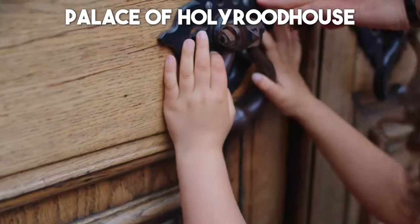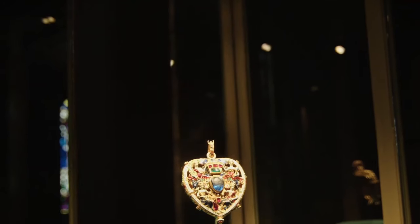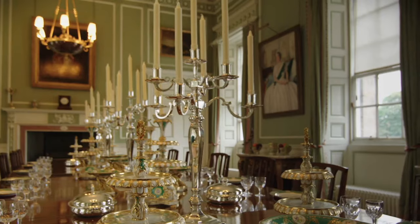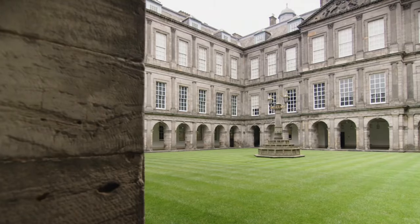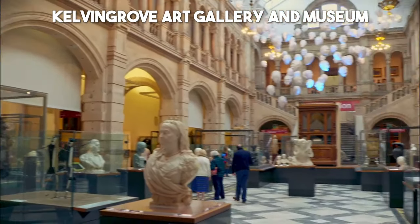Palace of Holyroodhouse. Step into the regal world of the British monarchy at the Palace of Holyroodhouse, the official residence of the Queen in Scotland. This magnificent palace, with its opulent interiors and stunning gardens, offers a glimpse into the lives of royalty. Explore the grand state apartments and admire the exquisite furnishings. Number 8. Kelvingrove Art Gallery and Museum.